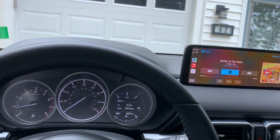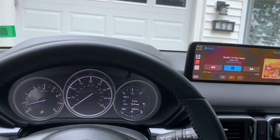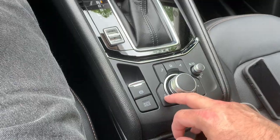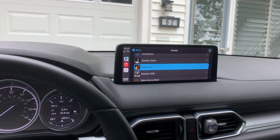I love podcasts, especially on long car trips. Let's say I want to listen to a podcast. I just scroll the wheel to the back. Now, let me show you another way to do that. That's where these buttons come into play. This is the back button. Boom, back, boom, back, back, back.